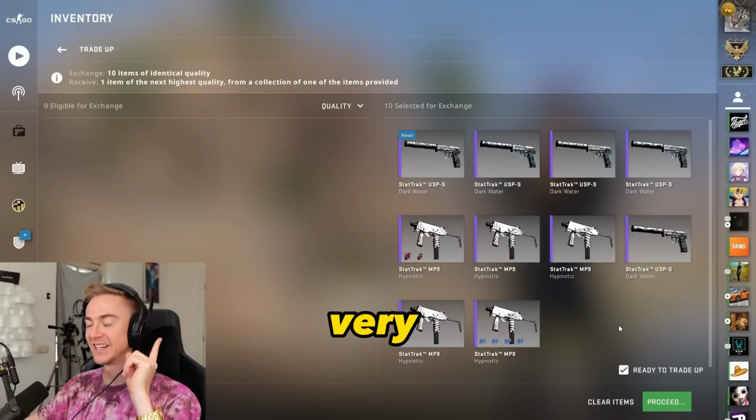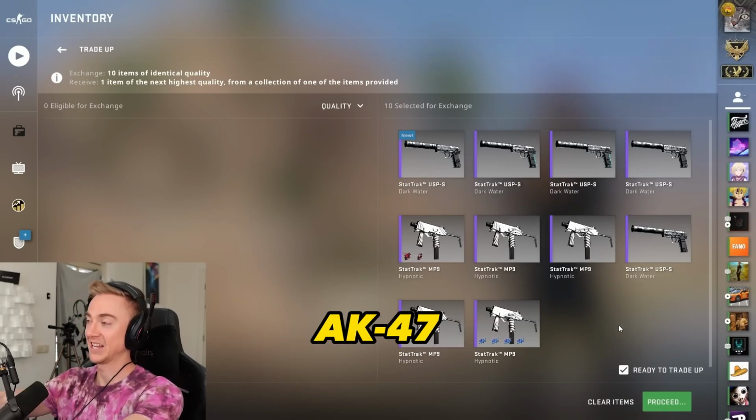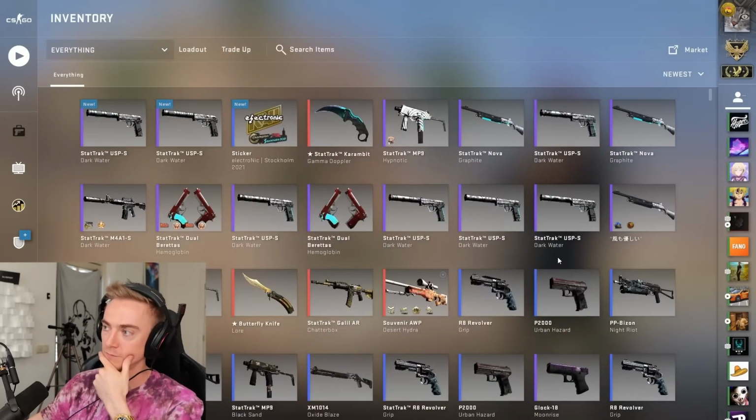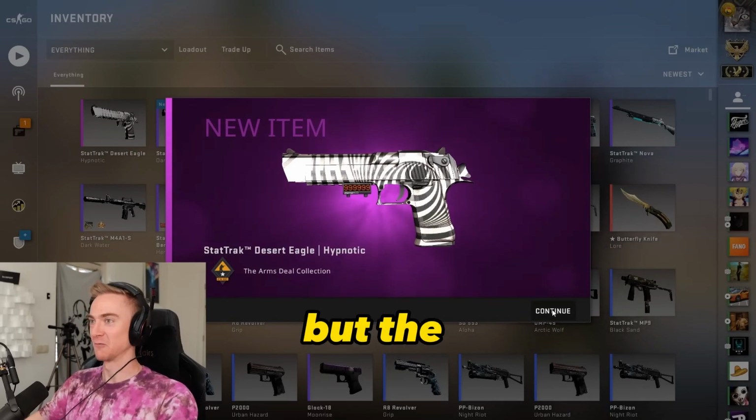Let's get our very first attempt, 25% at an AK-47 Case Hardened. Let's get it. 3, 2, 1, boom. Ooh, it was the correct collection, but the wrong item.